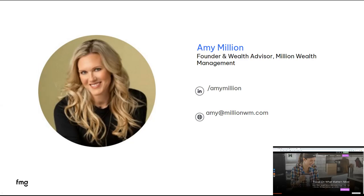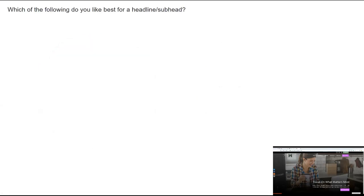And I had Amy go through this exercise, and we came up with a couple headlines and subheads that we think might work better than "focus on what matters most." And I'm going to do a poll and would love if everybody will take just about, hopefully, 30 seconds to read these different headlines and subheads. And we'd love you to vote. Amy is okay with this. We'd love you to give us your input on which ones you like the most.